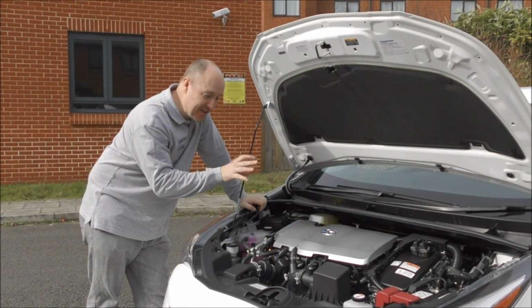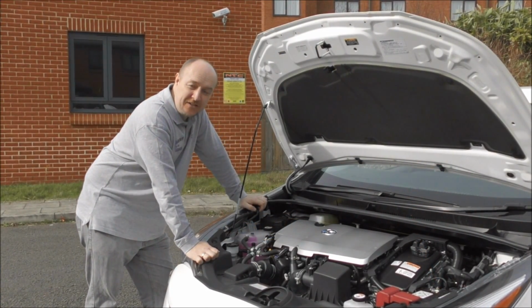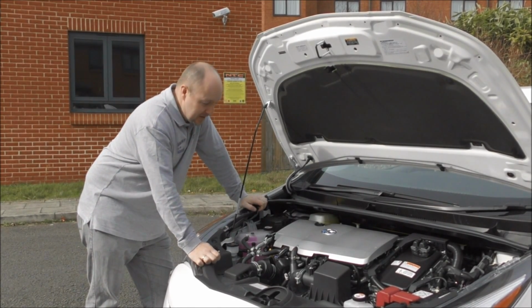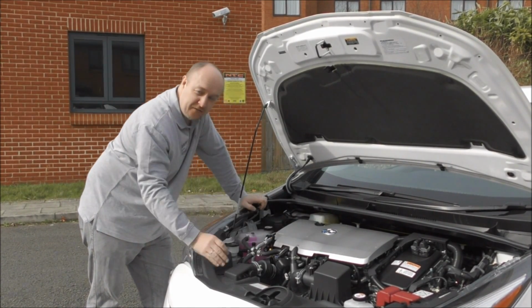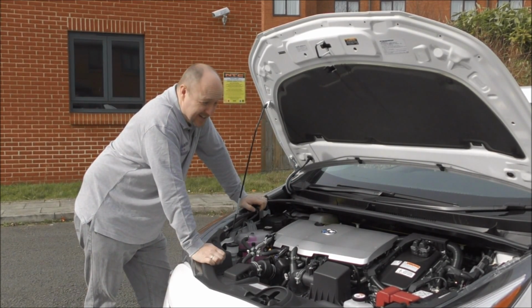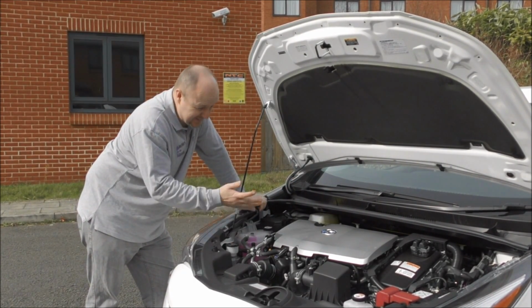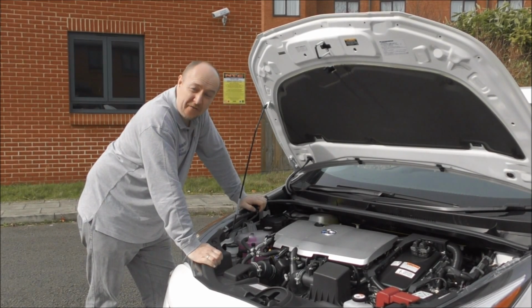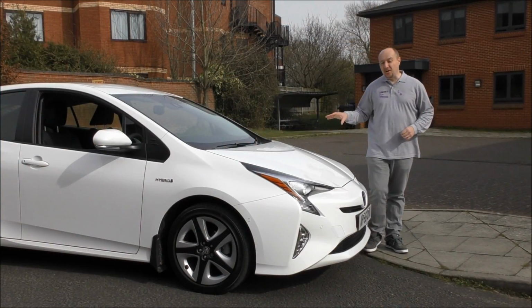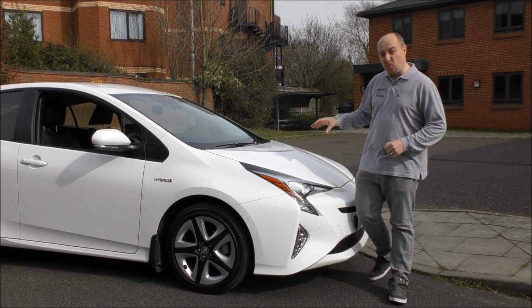Under the bonnet is that 1.8 litre VVTi engine with all the hybrid stuff stuck to it. It's got this nice little silver cover over it, so you don't just see a load of wires and mechanicals. It actually looks quite nice under here. But let's be honest, you're not really ever going to need to lift the bonnet. That's what servicing's for. Now, like the Ioniq, this also comes with a 5-year warranty.